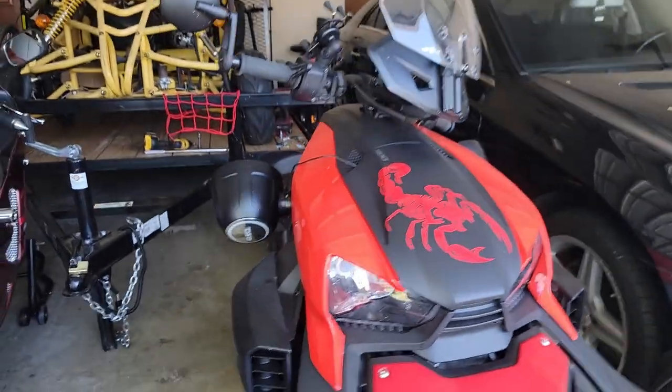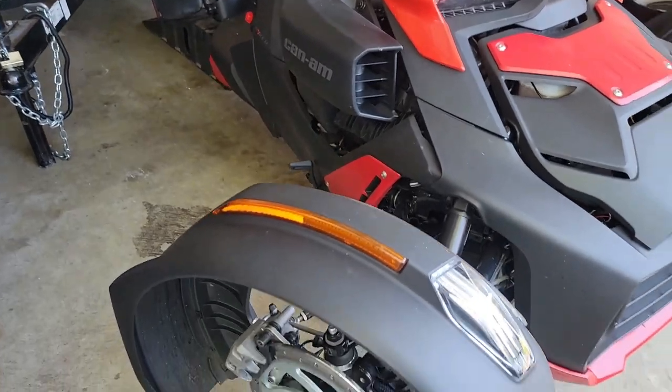I'm out here messing around with this Ryker today. Man, I took my Ryker apart. I took my wheels off and everything. I'm gonna take them to get powder coated. I seen a couple people with the wheels powder coated. I took mine off. I want to see how it's gonna look.